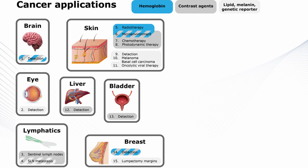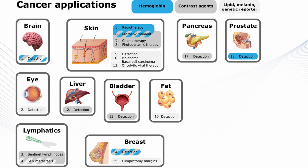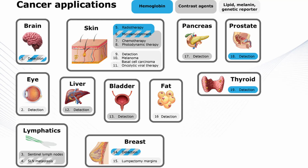But also, in terms of assessing in a surgical setting the margins for lumpectomy, this has been done in a few studies by now. In terms of fat, as fat itself is absorbing in the range of our laser, lipomas can be assessed. In preclinical models, researchers are also looking at pancreas cancer, prostate cancer. In this particular case, in the prostate, the approach that I'm aware of was done on samples that were evaluated after surgical resection.